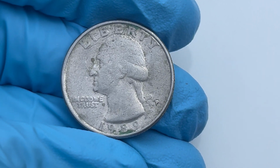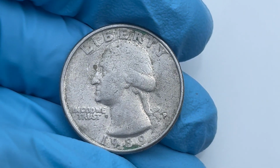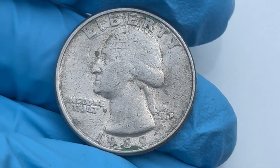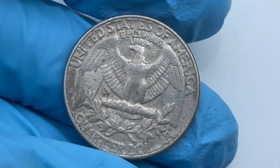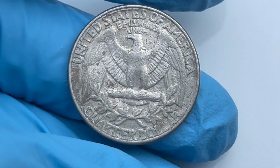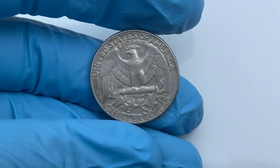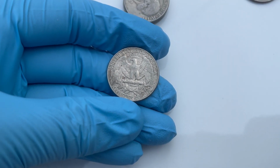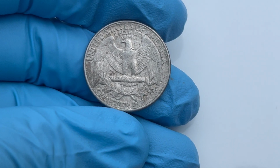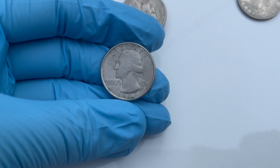Alright, it's time for the moment you've been waiting for. How do you spot one of these ultra-rare 1989 quarters? Here's the checklist you need to follow. Look for the P Mint mark. Check the In God We Trust letters, are they doubled? This is the biggest giveaway. Look for any signs of shadowy, overlapping letters. Look at the year 1989. Does it look bold, almost like it's been stamped twice? If yes, you could be holding a fortune.